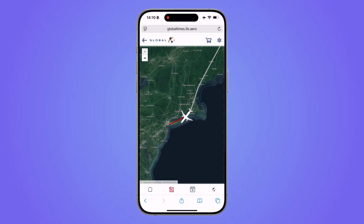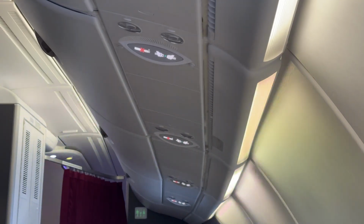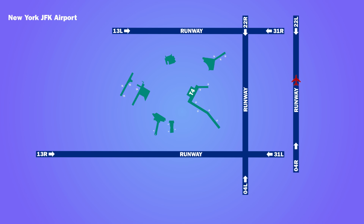The map on the entertainment system told me we were approaching New York. However, it didn't provide useful data like how much longer the flight would take. Soon the seatbelt signs came on. We came into land at JFK on runway 04 right and then taxied to a remote stand near Terminal 4.